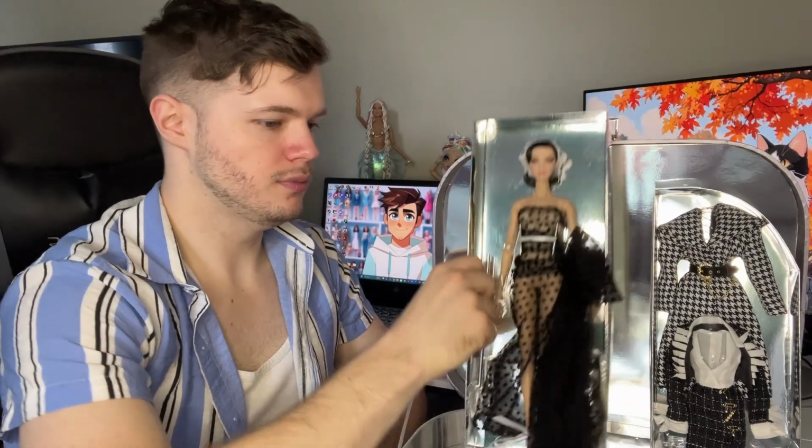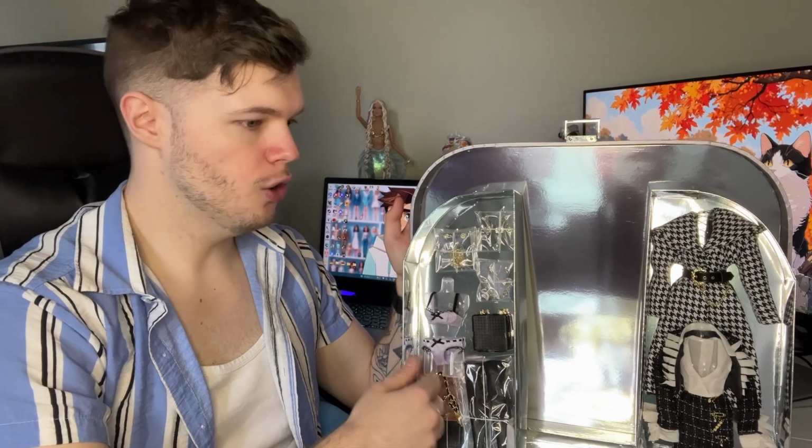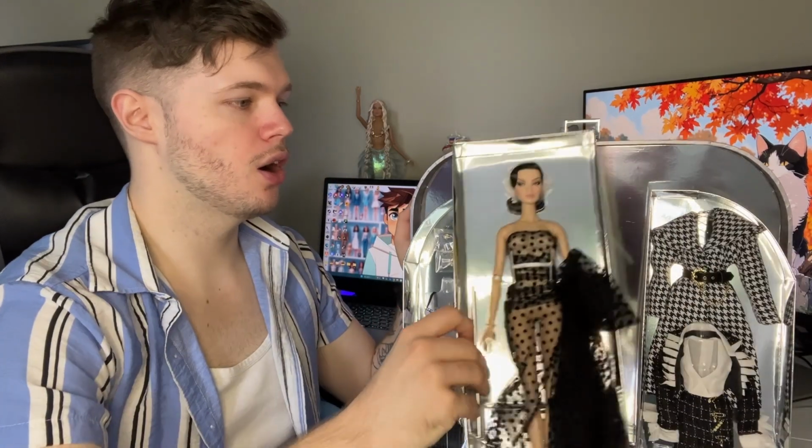Oh, actually I can show this too on camera. Let me move all this to the side. I did want to show, even once all the pieces are removed, even the bottom's reflective behind the doll. So I do think that's pretty cool. So I believe that is literally everything we have to go over before we get into the doll.